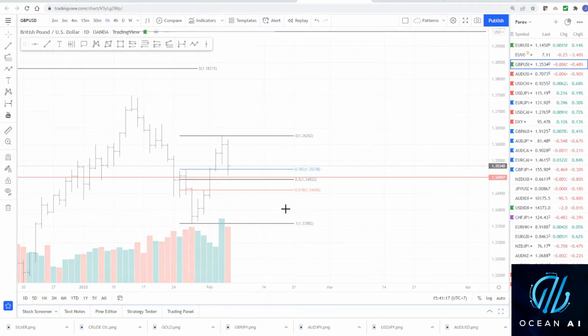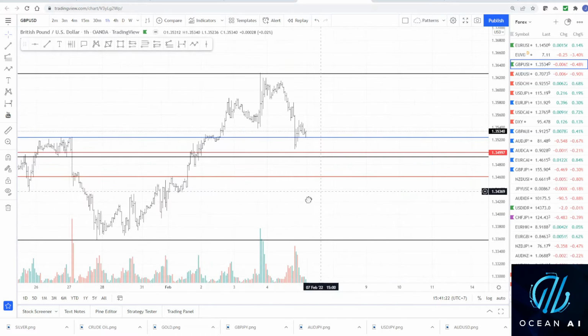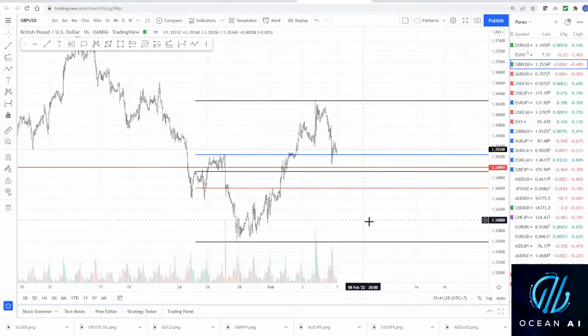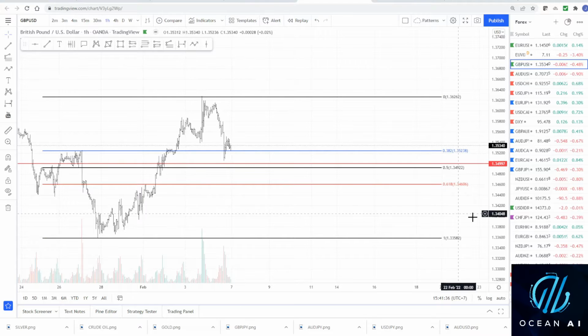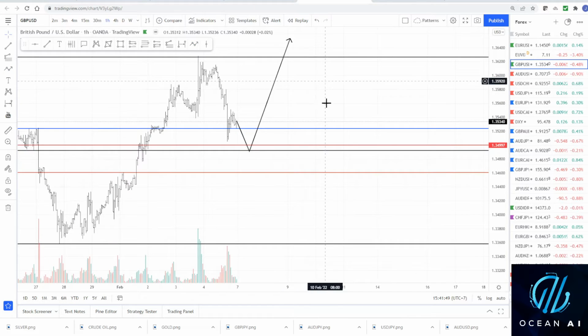If we go into the hourly, we might have already had this first correction here. There might even be one more leg lower. So obviously wait to see what happens Monday morning. If we can get one more move lower down to sort of 134.90 area, and then look for a rally there.